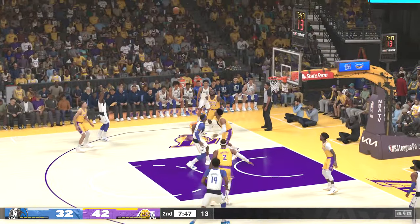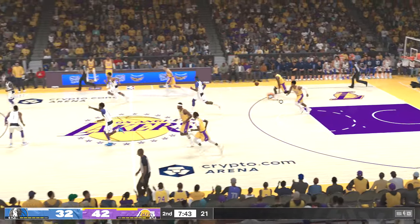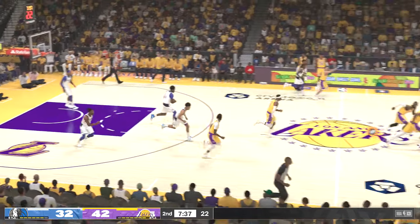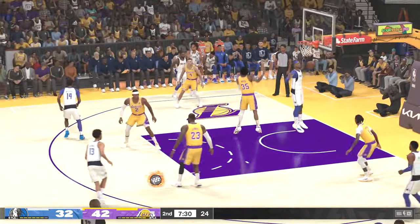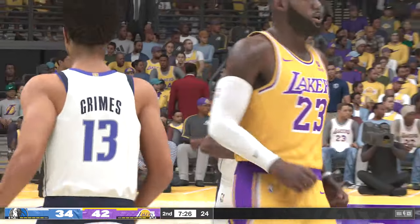And a wide open hook for Irving. Off target from outside. And even without that three ball dropping for him, the defense should have done more on that last play. Mavericks trail by 10. To the inside, Gafford, and Gafford throws it down. That's how you share the rock. He does this time and time again.